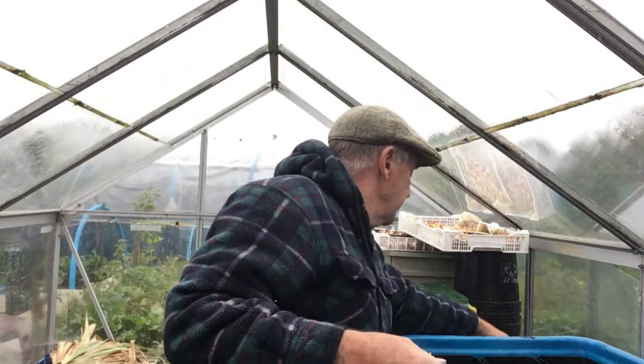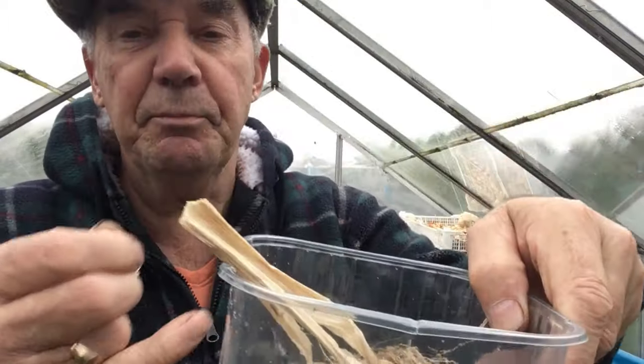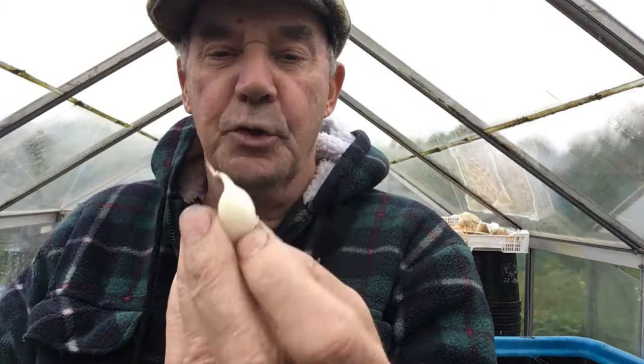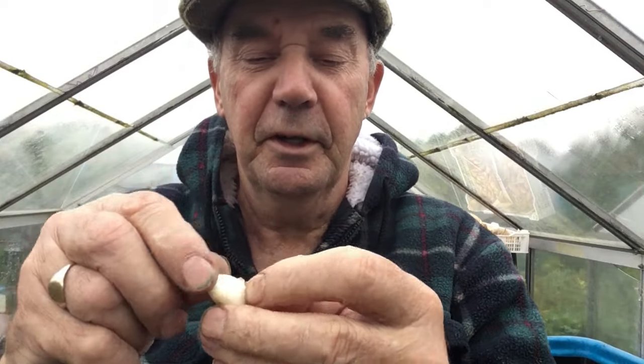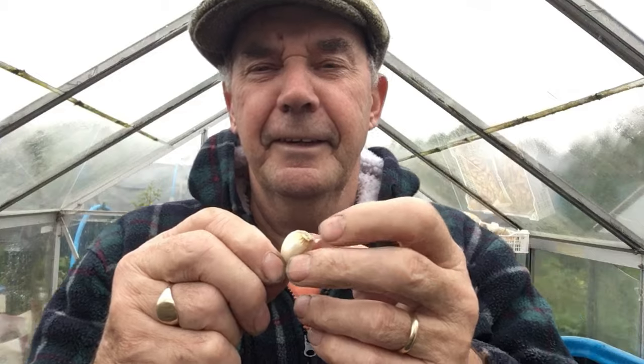I'll put them to one side for the time being. Always keep a container handy where I'll put the pips in the smaller bits of garlic bulbs. But that's a nice one there. And of course, remember which way's up. You've got a little bit of a rough bottom where the root base is and your top.